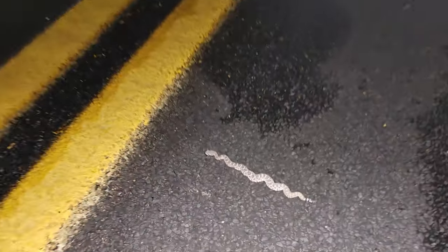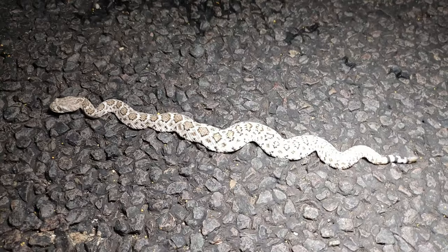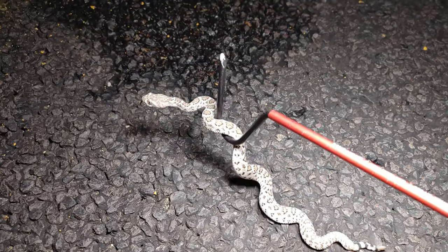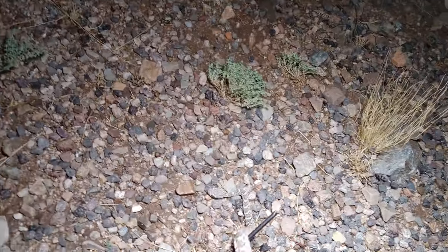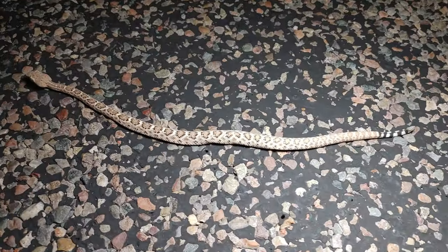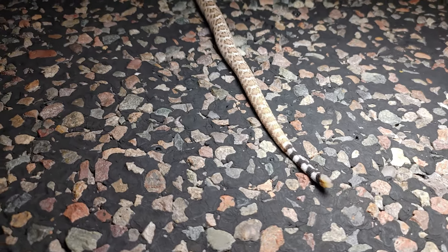Next up, surprise, surprise, another baby Western Diamondback. Come on, buddy. Off you go. Next snake. Surprise, surprise. Baby Western Diamondback. Just cruising.